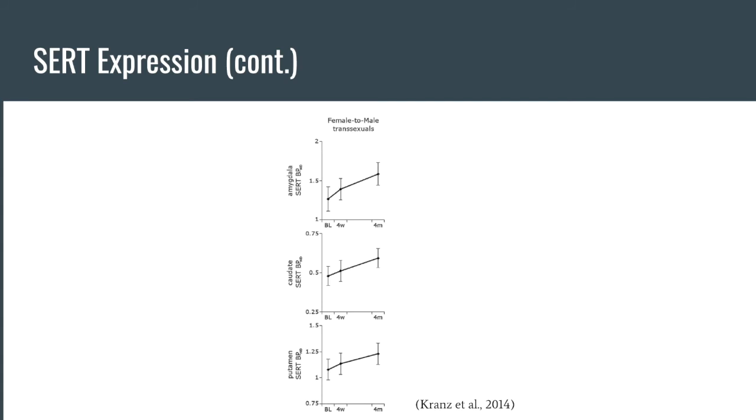As you can see in this diagram here, these are the three brain regions that I talked about in the last slide: the amygdala, the caudate, and the putamen. And this is for female to male transsexuals, so this is when they have just testosterone treatment. And you can see here a significant increase in the SERT binding potential, or basically how available it is to bind serotonin. And you can see here after 4 weeks and after 4 months, this increase in all three regions.